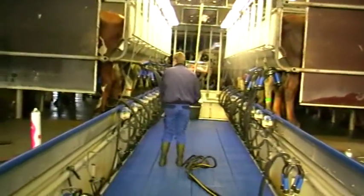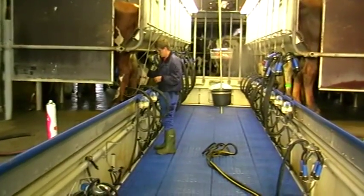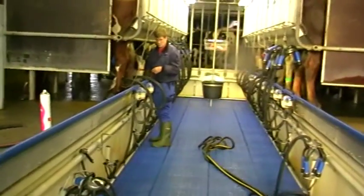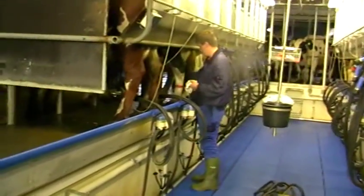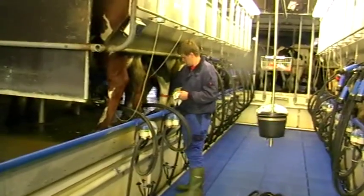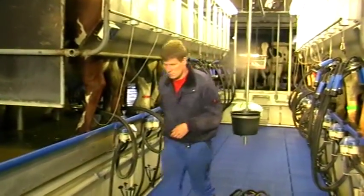Well, I better speak English. I'm in Denmark again. The day after we were in a robot cow shed. And this is now a bit more traditional. It is still quite impressive. About 200 cows, one man operation.